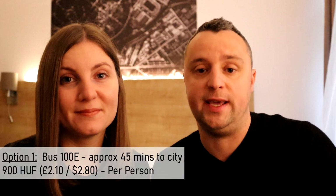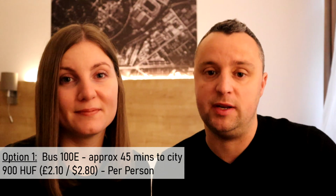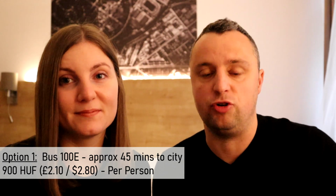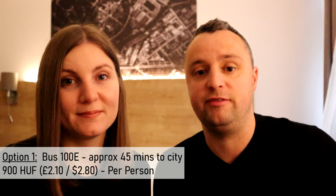So let's talk about how to get from the airport into Budapest itself. You've got 3 options. Your first option is a direct bus, which is the 100E, and it'll take you into the city in about 45 to 55 minutes, depending on the traffic that's around at the time. This bus will cost you 900 forint, but it's the most convenient option.